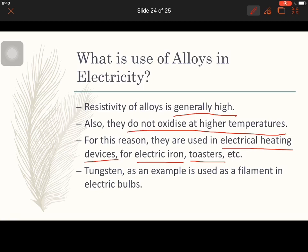Also, tungsten is an element. Tungsten has a very high resistivity, and it is used as a filament in electrical bulbs. In the old low power bulbs you could see something yellow shining very bright inside it. Basically it is a tungsten filament. The thing that I mentioned here is the heating effects of electric current. So what is the heating effects of electric current?